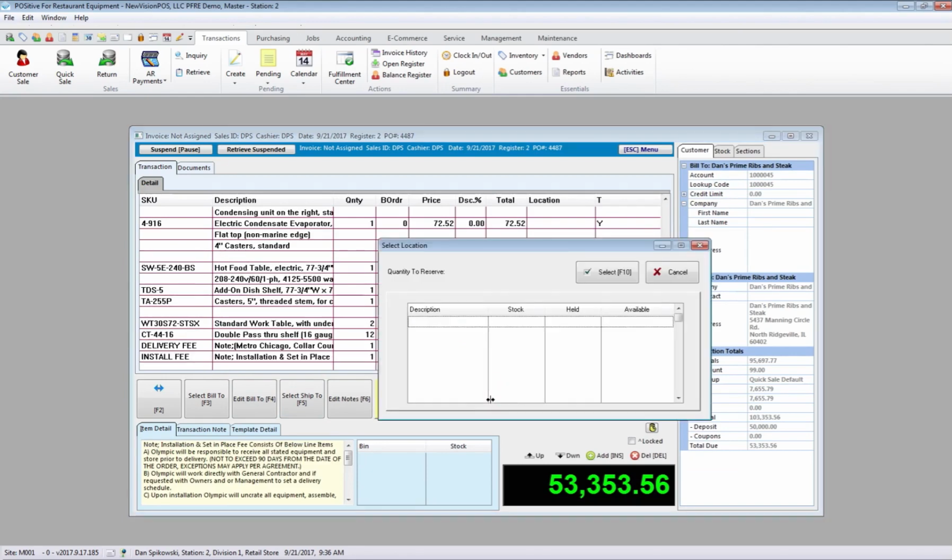Set location, that gives us the ability to pull from specific warehouses. So items that are in multiple warehouses, we can pull different items. Maybe if you have showroom items and you have extra items in the warehouse, if they take it from the showroom, your location would be showroom.